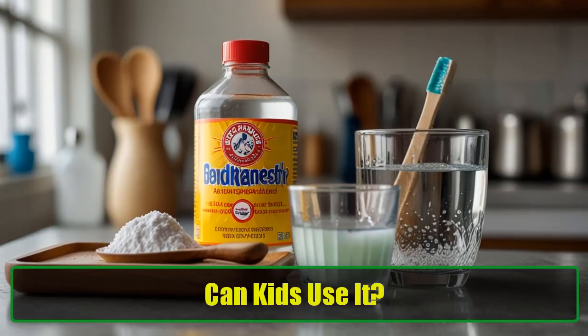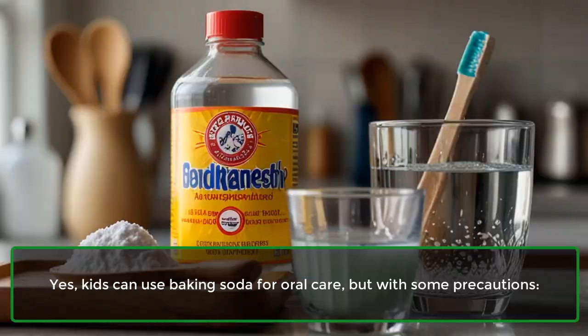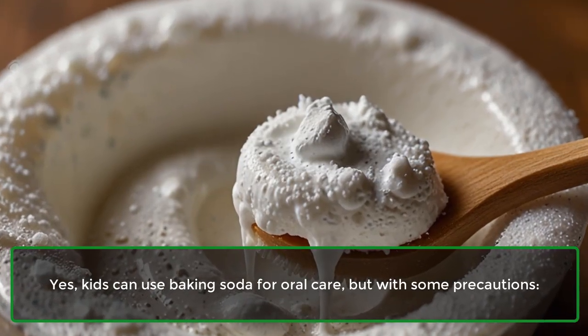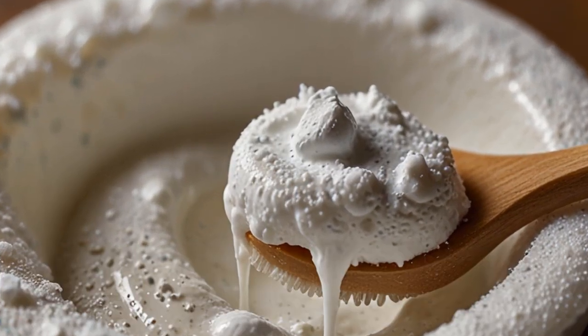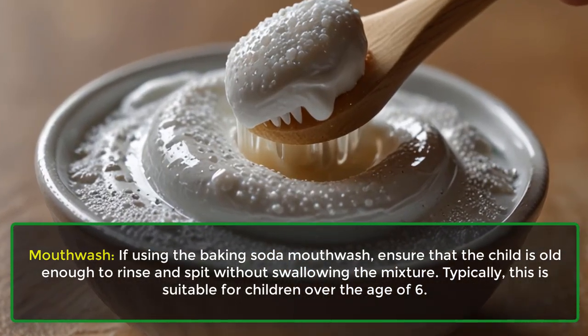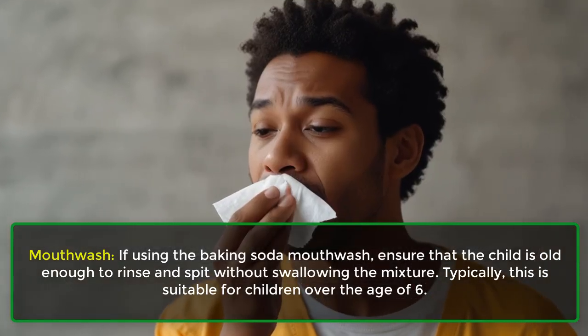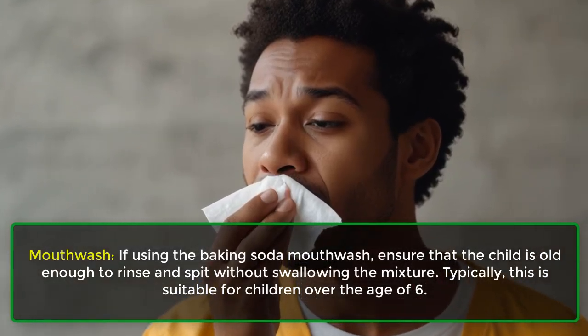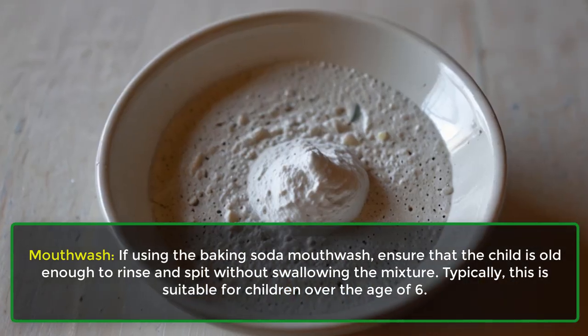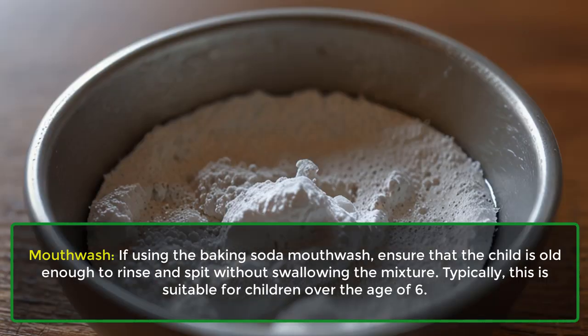Can kids use it? Yes, kids can use baking soda for oral care, but with some precautions. Mouthwash. If using the baking soda mouthwash, ensure that the child is old enough to rinse and spit without swallowing the mixture. Typically, this is suitable for children over the age of 6.